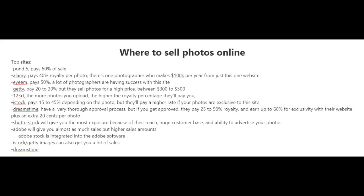And then one of the biggest stock photography websites out there is Shutterstock. They'll give you the most exposure because of their reach, huge customer base, and ability to advertise your photos. And there's Adobe, which will give you almost as much sales but higher sales amounts. And Adobe Stock is integrated into the Adobe software. There's iStock Getty Images, which can also get you a lot of sales.